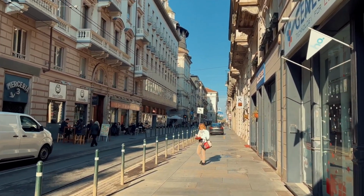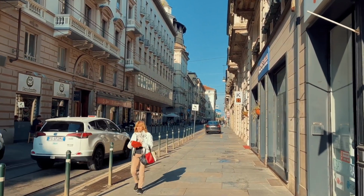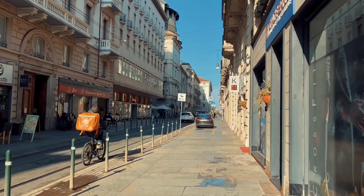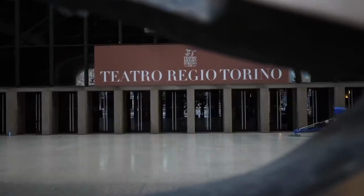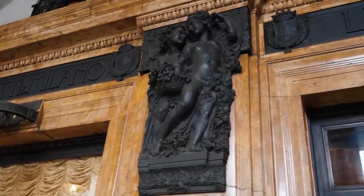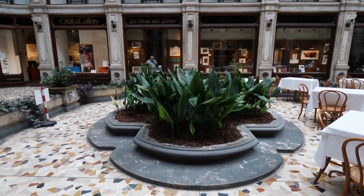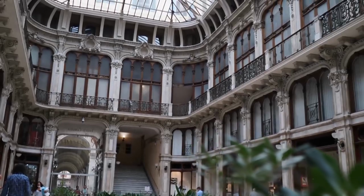Next up, we're diving into the vibrant energy of Quadrilatero Romano. This neighborhood is a hub of creativity and culture, with its colorful street art and bustling local markets. Grab a gelato from one of the many gelaterias and get lost in the maze-like streets. You never know what hidden gems you might stumble upon.